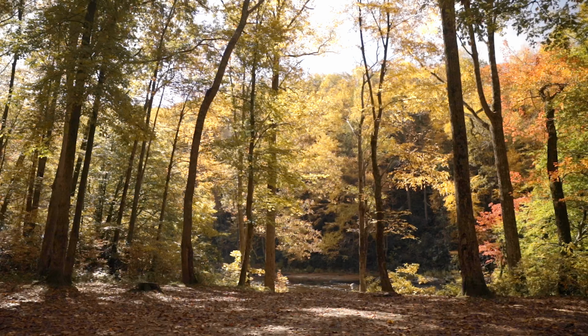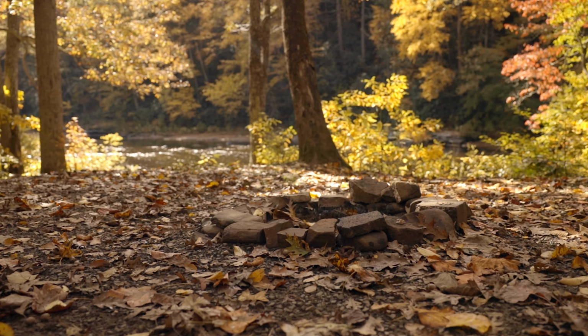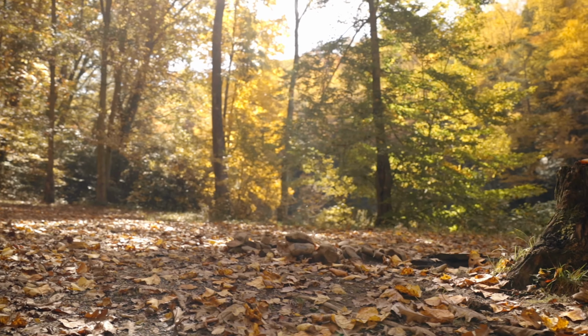One of the biggest things you can do along River Road is go camping. As I mentioned, we're at one of the campsites right now, and there are a number of them all along River Road, most of which are riverfront campsites, and I mean, this is a beautiful spot to go camping if you ask me. Now, when it comes to these campsites, they are first come, first serve, so there's no making reservations. So just keep that in mind if you are planning a camping trip down here.